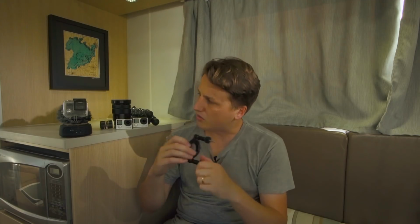A couple of other cool things that I use. One is the roll cage mount or bar mount for the GoPro. So you basically just unscrew these, mount it onto a bar. You can put that on bicycles. I think it's made for roll cages of cars. We don't have a roll cage in Rosy, but I've managed to put that around a few things sometimes, so that's quite helpful.